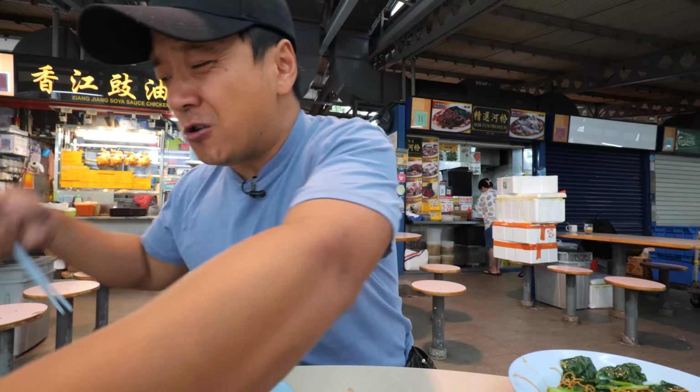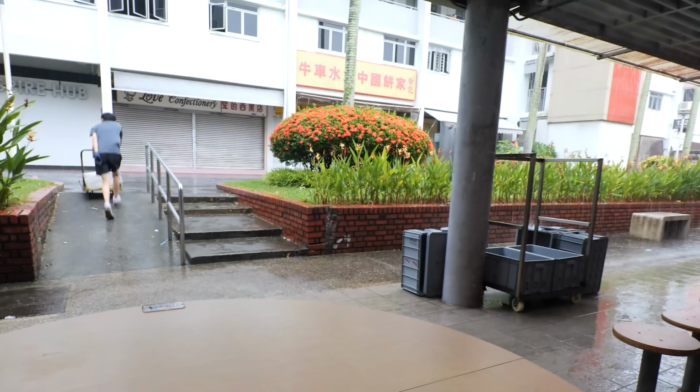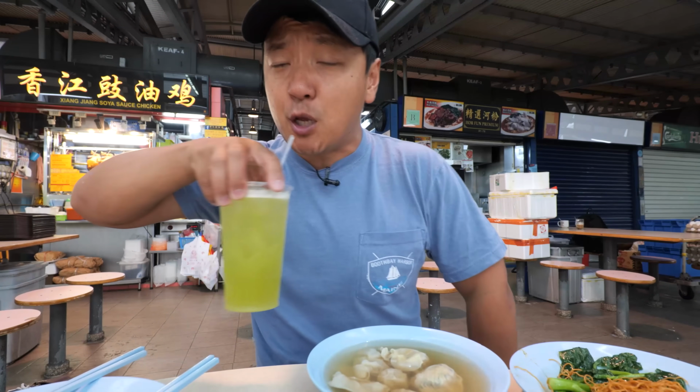Oh, so good, so good. Usually it's really hot and humid in Singapore. Right now it's rainy. It feels cool. And just sitting here looking in the rain, eating noodles and chicken and rice, sipping on some sugarcane juice.